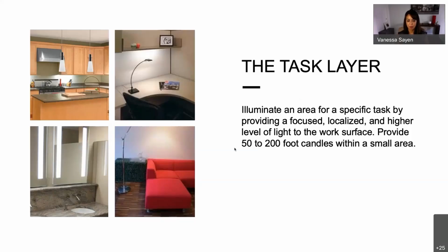So here we have the task layer that we talked about throughout the slides. We have them in kitchens, office spaces and bathrooms, where the light is more focused and localized, and it provides a higher level of illumination. Task lighting is most effective when used as a supplement. So we don't want to use the task lighting as our main lighting. We want to make sure that we have ambient light to enhance that area.